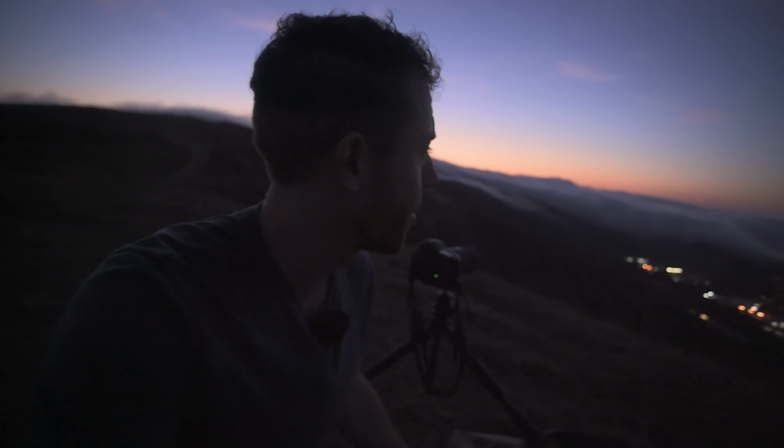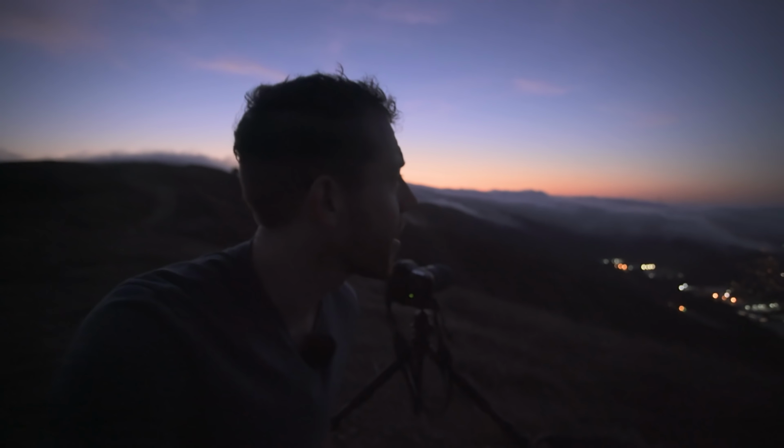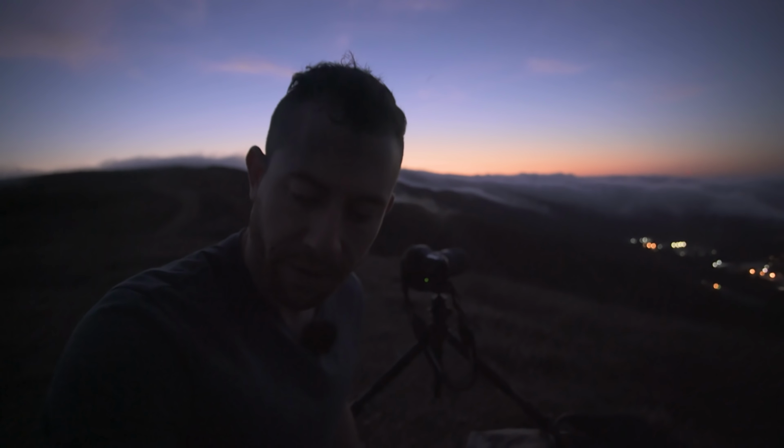All right, so it's after sunset up on San Bruno, and I got a time-lapse rolling and a lot of mosquitoes. Not excited about that part. I am going to have so many mosquito bites when I get home, but you know what? They're gonna be mosquito bites of victory, not mosquito bites of defeat.